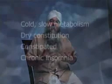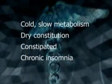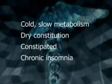Their body temperature is low, their body runs more slowly, meaning that they burn fewer calories. Their body tends to be dry skin, dry eye, dry intestine. They tend to be constipated and have a history of chronic insomnia.